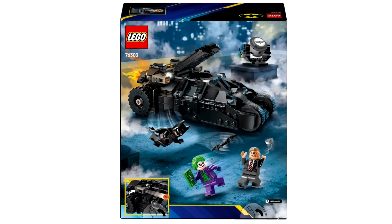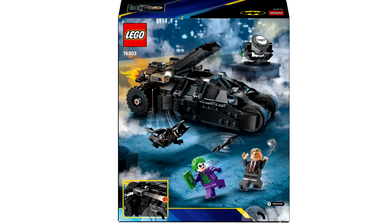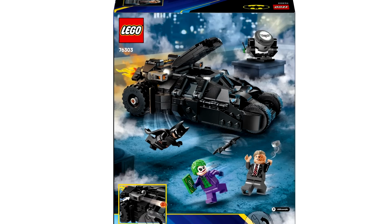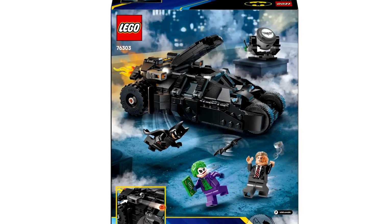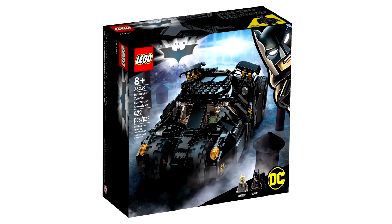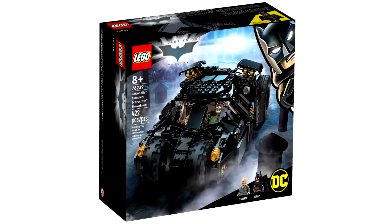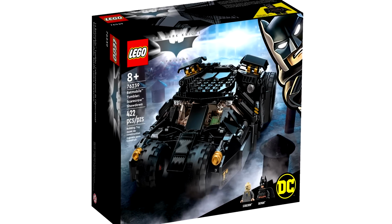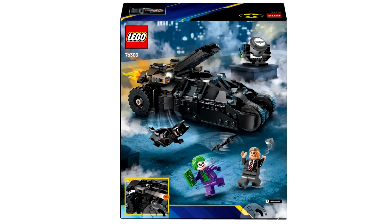However, that $60 price is absolutely ridiculous. I don't know why DC sets are so overpriced recently. I mean, it's for 129 pieces, and dang, does that show. The Batman Begins Tumbler was $40 and had 422 pieces, and that was 2021. That was 4 years ago when this set comes out. Come on, Lego, this is ridiculous.